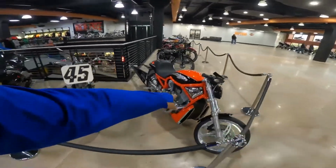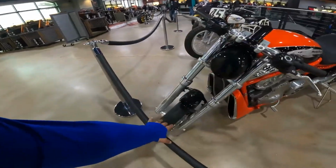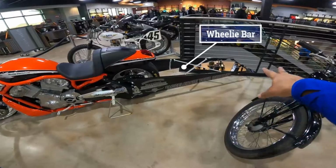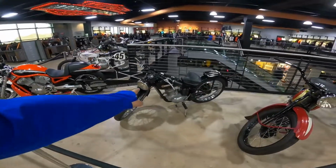This is going to be a V-Rod over here. This is a drag strip V-Rod. You're able to see you have that skinny wheel up front and that thick, sticky tire back there, and what you see over there are those bars, so the motorcycle is not able to kick up once it gets going. So here's another one.